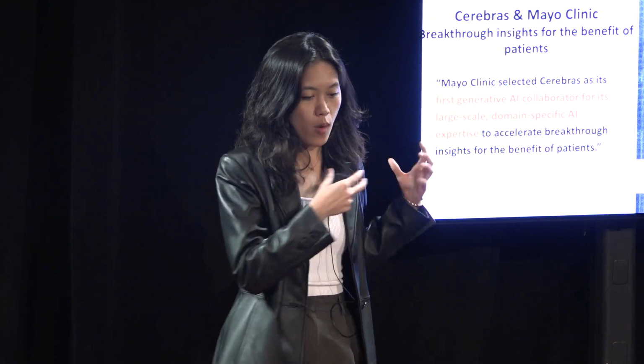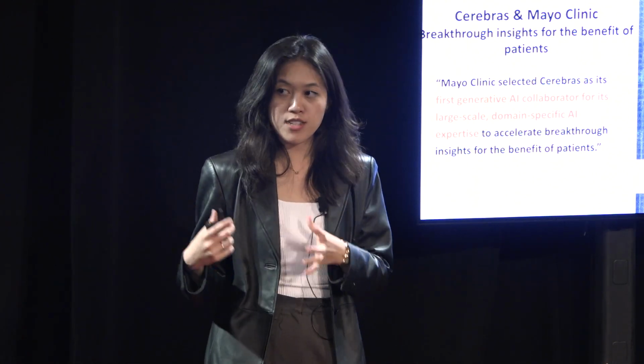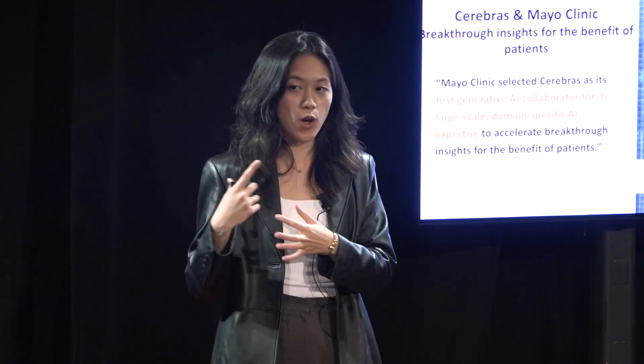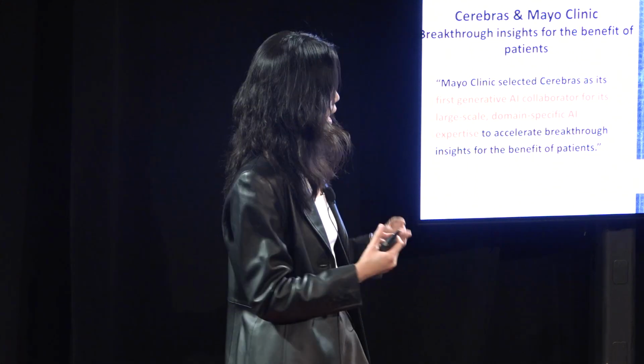And so with our Mayo partnership, we basically use genetic and patient data to predict from genetics what is the right rheumatoid arthritis drug. That was one product. And then we also estimated a patient's time length in the emergency room. So these were the first 2 projects we piloted for Mayo.